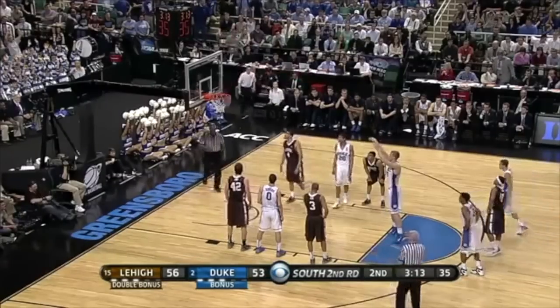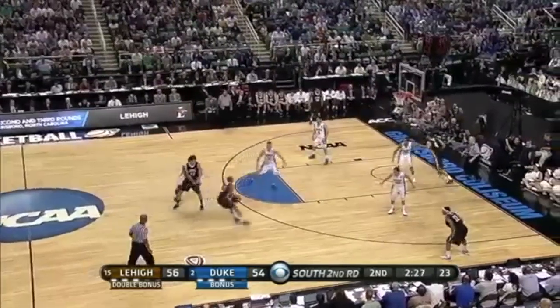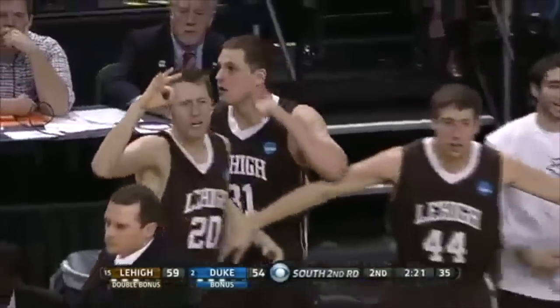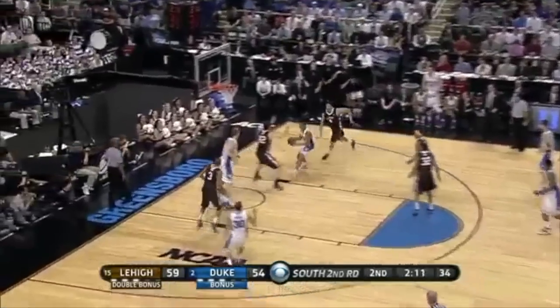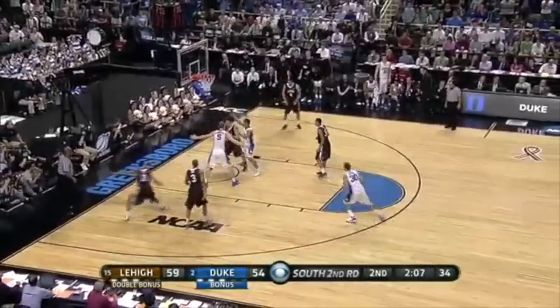Putting the ball in your playmaker's hands as you look at Mason Plumlee. I think CJ McCollum can get a shot for somebody else. He doesn't necessarily have to shoot it unless he's wide open. Hit one tonight from out there. Dawkins fakes. Drives in. Short. Lehigh has the rebound.